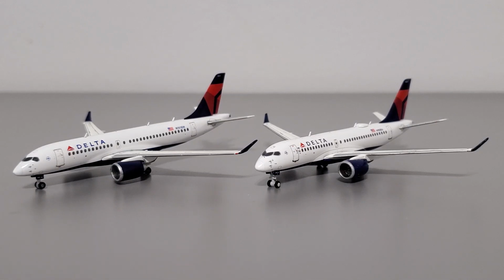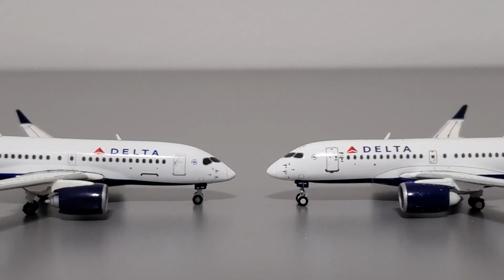For the comparison, I'm going to follow the same style of observation that I do with my model reviews, starting with the fuselage, then the wings, then the rear section of the aircraft, then the engines, then aerial features, landing gear, wing flex, gear balance, cockpit window printing, and that should be the end of it. I'll try not to take too long, but I can't guarantee anything.